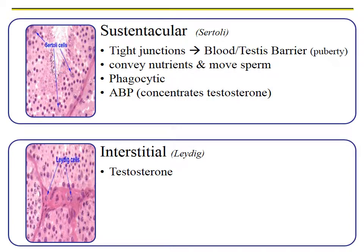These cells also provide nutrients to the developing gametes and move them through the wall of the tubule toward the lumen. They are phagocytic and will remove the extra cytoplasm and dead gametes. Lastly, they secrete an important protein called androgen binding protein. ABP will bind testosterone so that it stays available in the wall of the tubule to drive these processes. Interstitial cells are found between seminiferous tubules, hence their name. Their function is straightforward. They produce testosterone. Testosterone will diffuse into the tubule, then be held in place by ABP.